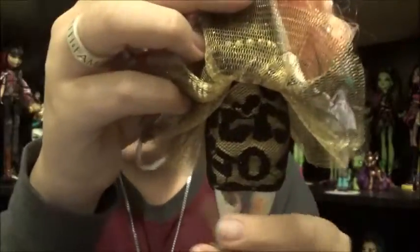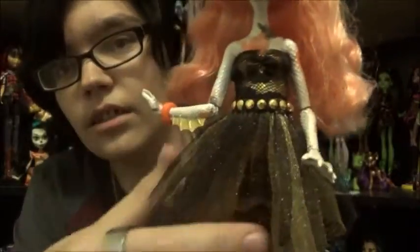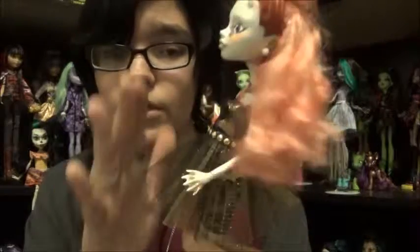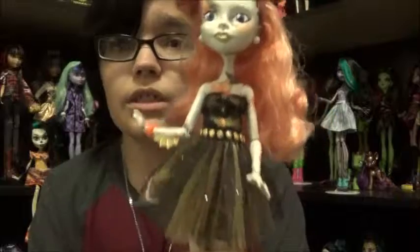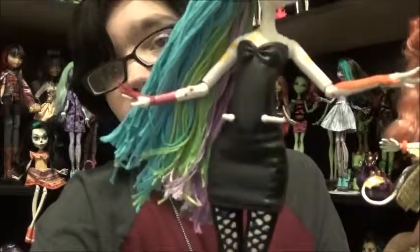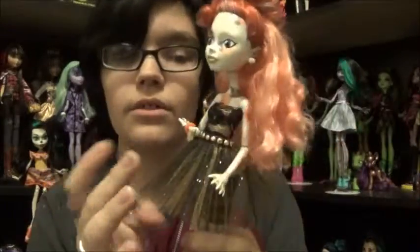But here's a better view. It's just lace over a gold piece of fabric. It's really, really cute. And this skirt actually comes off, so you don't actually have to have the skirt with this dress. You can just have the little tube dress that's similar to this black top thing that she's wearing. But I really like that it comes with the skirt when you buy it. So, I mean, you can use the skirt or not.